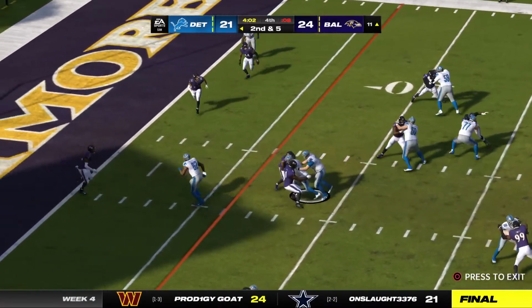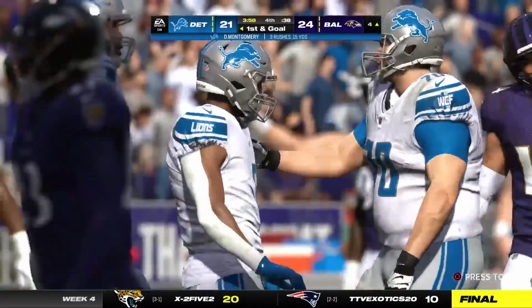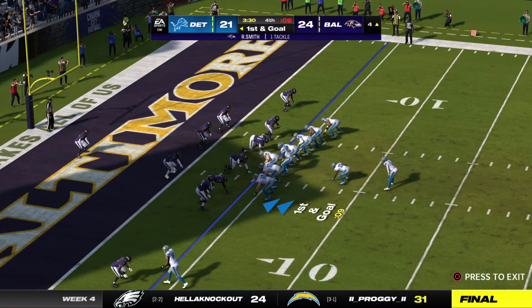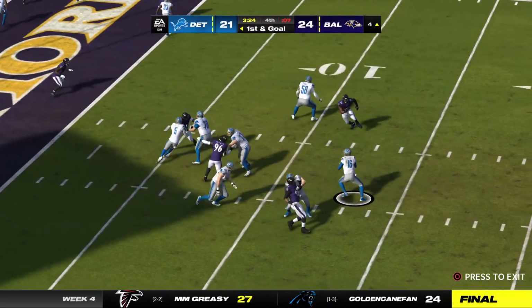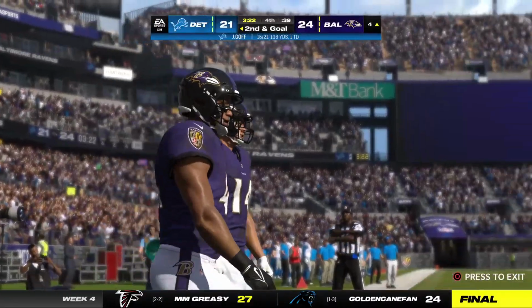From the gun, it's a give to Montgomery. And the stop will come inside the 5 at the 4. 7 yards on the pickup there, and now they've got it 1st and goal. 1st and goal at the 4-yard line. Play action. It's Goff. And he'll just get rid of it.